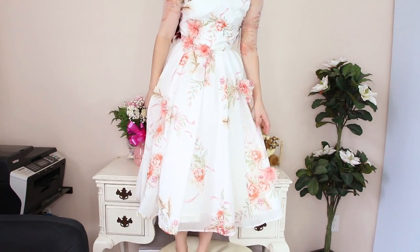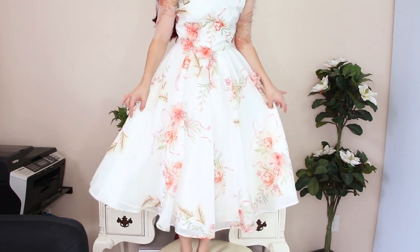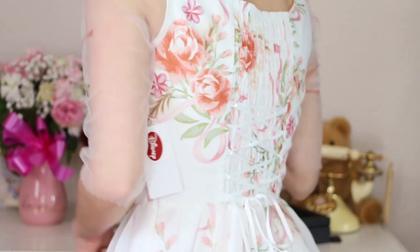So this one's also from Beauty and the Beast. It's her celebration dress that she wore at the very end of the movie. And this one, I believe, is also shorter than the one she wore. This one goes almost to your ankles, but I actually prefer that because then I can wear this for Dapper Day or just as a regular 50s style dress because it does have that 50s vibe. So I'm super happy about this.